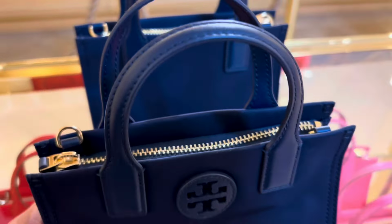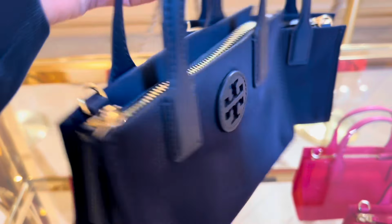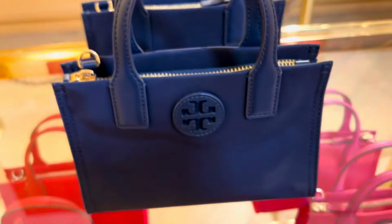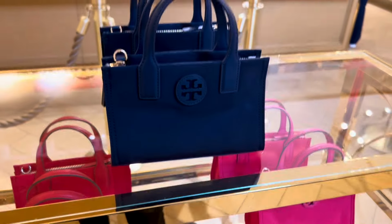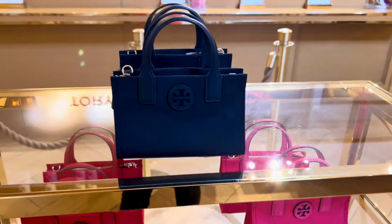There's already a built-in hook for you to make this into a handheld or a crossbody bag. It's nylon. I think it's so cute. I mean, the design of this one is square compared to the Longchamp, which is a little bit rounded on the edges.